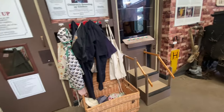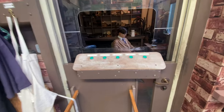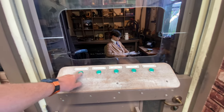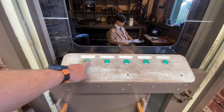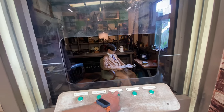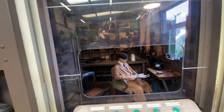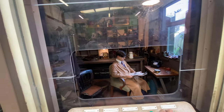Sundry Stores. What's this then? Oh yeah, that's good. Sweeping brushes, water valves, oil feeders, steam pressure gauge.